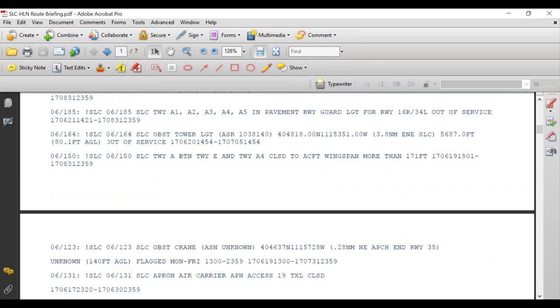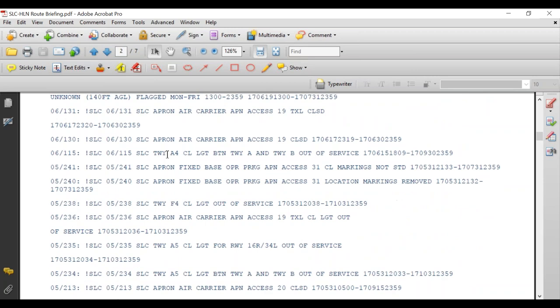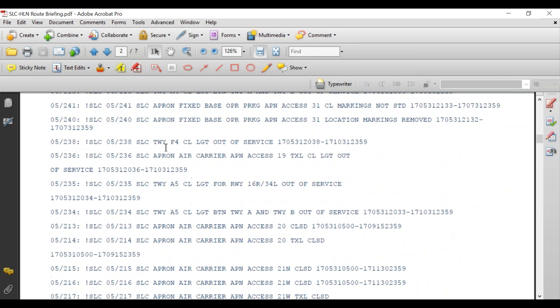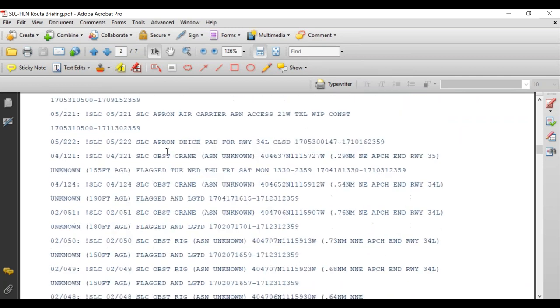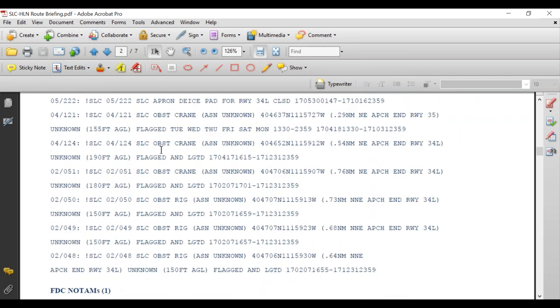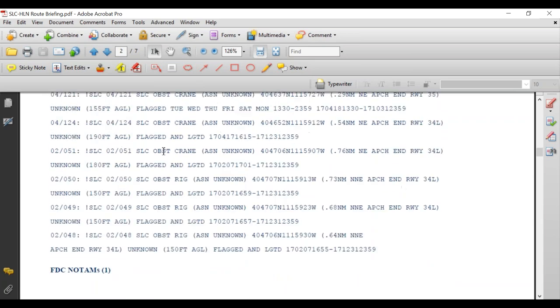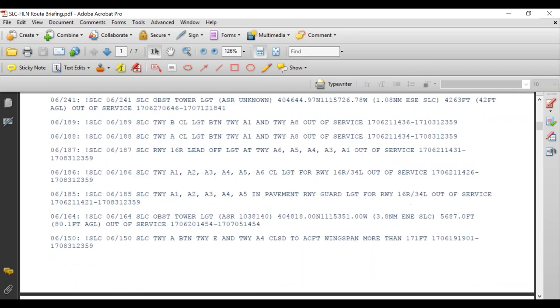Taxiway, obstacle, taxiway, obstacle. Not seeing anything here that we really need to look at. Apron, I mean, a ton of NOTAMs. Obstacle. Okay, so the big takeaway there was runway 14/32 is closed and 17/35 is closed. So let's go pick a runway now.